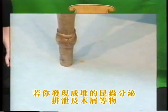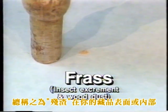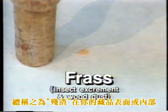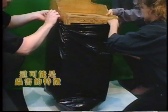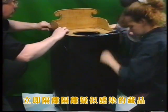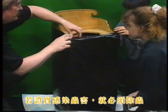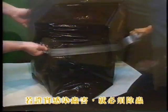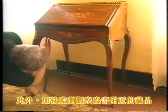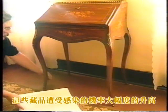If you see piles of insect excrement and wood dust, called frass, under or on your object, it could be an active infestation. Immediately quarantine the suspect object, and if the infestation is confirmed, fumigation will be necessary. Also, increase monitoring of nearby furniture, for the likelihood of further infestation is now greater.